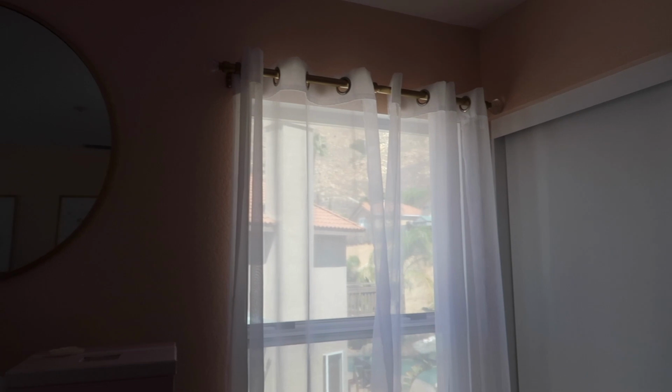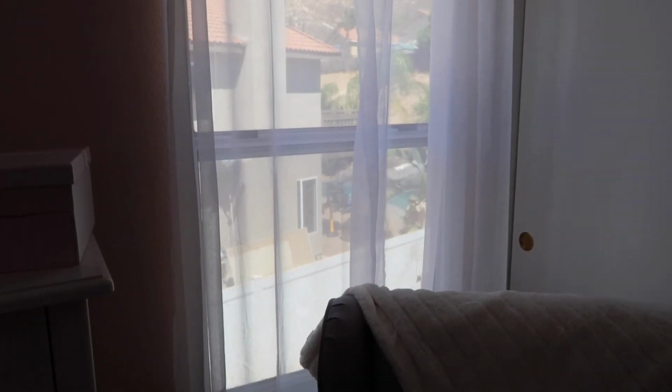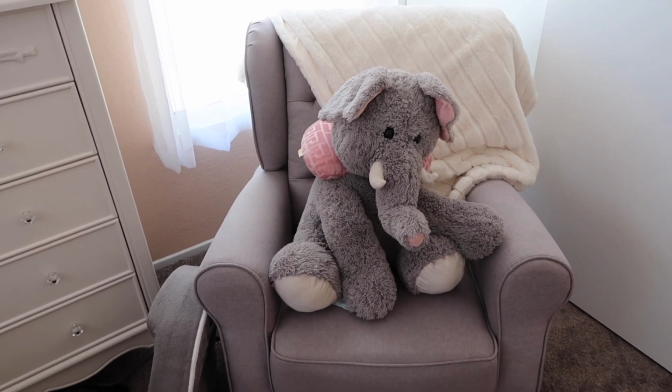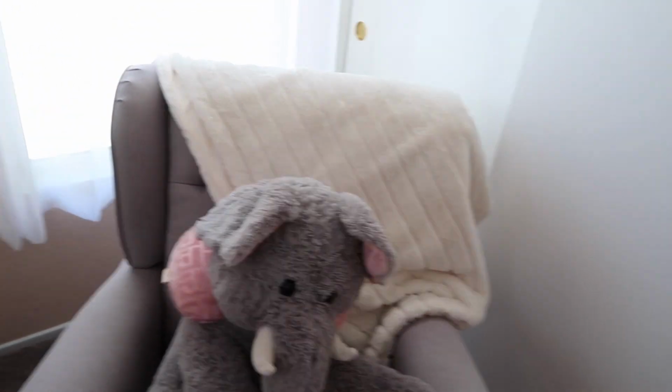And then we have another curtain with more metal rods and the little crystals on the ends, and you can see how sheer the window is. You can see the neighbor's house, so that's why I need to get something that blocks it out. Then we have this chair that my other best friend gave me for our baby shower, which I use every single day. Then we just have a little stuffed animal elephant and a little throw blanket, and then her closet's here.